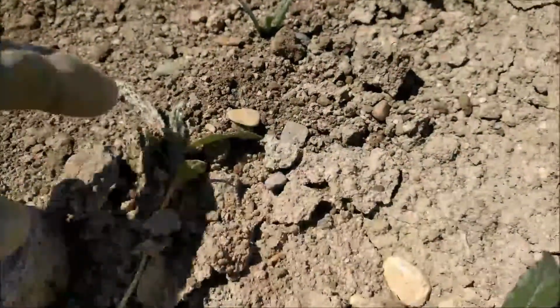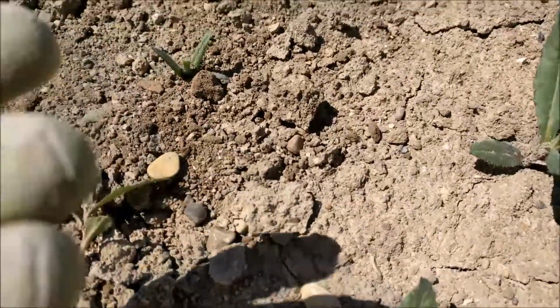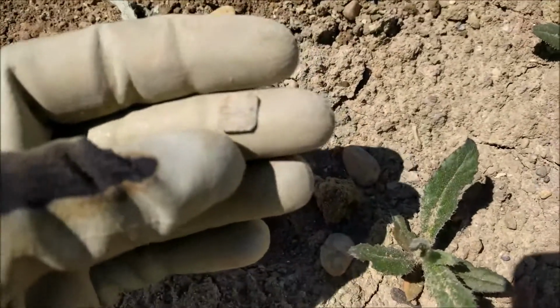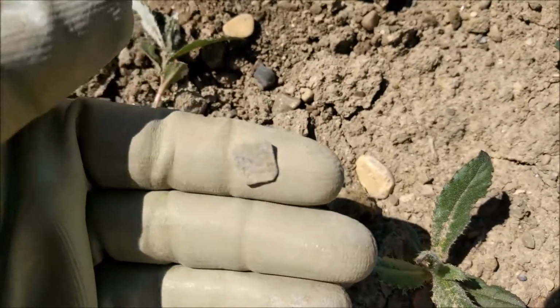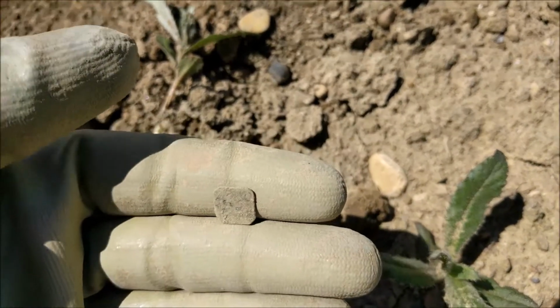And the next surface find, again a square copper coin. And this one looks like a Regensburger Heller due to the 8 corners. Cool, I like finding these, and I find these quite often. And these are really beautiful coins, mainly from the 18th century. Cool, let's continue.